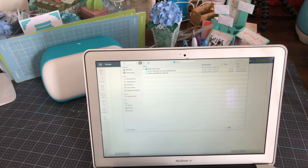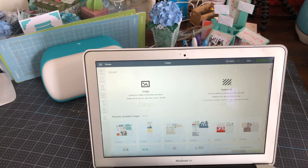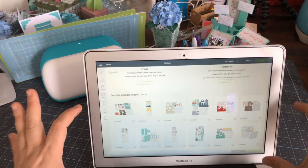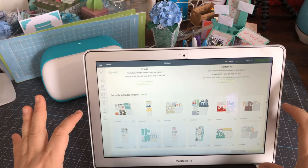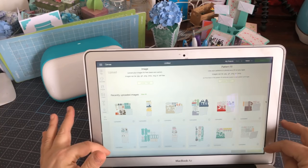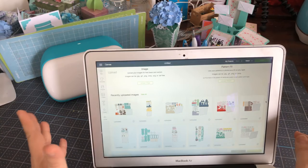I'm going to cancel this. And then remember, when you upload an image, it stays here in your little area of recently uploaded images, so that the page will load quickly. It doesn't show all of your images. It shows like the last 10 or 12 that you put in there.